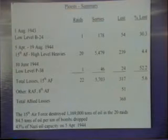The 15th Air Force. I'm not sure what that number is. I think this is the number of people that we lost. Yeah, we lost 317. The numbers are a little bit, I can't tell you.